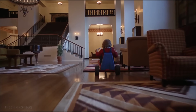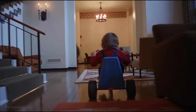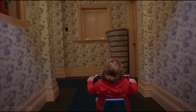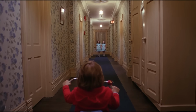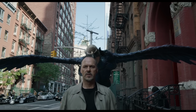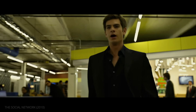In The Shining, Kubrick's trailing tracking shots create suspense, as the audience anticipates what may lie around each corner. From the front, the shot can give a character a sense of physical power, as this shot does in The Social Network.